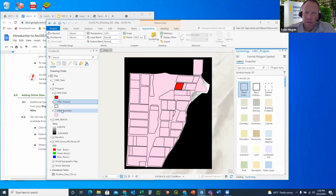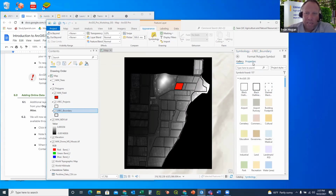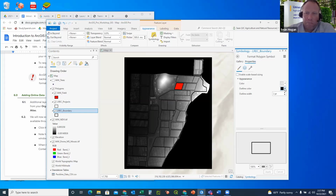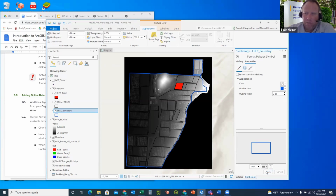Finally, let's go down to the LREC boundary. Under LREC boundary, let's click just the polygon over here, and you'll see all the options pop up. Boundary is pretty important, so let's click the bold black outline and click it again. Go to properties. Let's make it something that isn't usually natural on the ground, like maybe blue. Click OK, and then it really stands out. There we go, we have a start. We have some map elements or features that you can add to your design later on, and we'll come back to this, having these be useful at a later time.